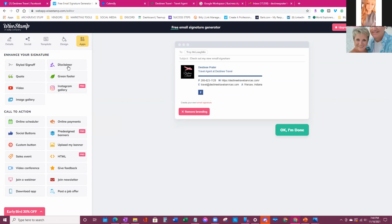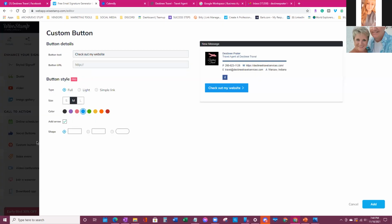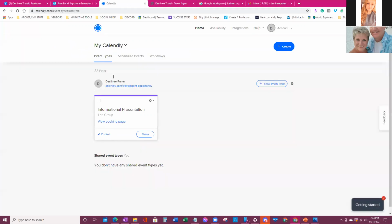Okay. Not that one. Okay, so you guys can do this one right here where it says custom button. So if you guys aren't team builders and you just want to have a button for your website, you guys can do that. Or if you're a team builder, what I would personally put is work from home as a travel agent, click here so they know it's a button. And then for the link for the button, I would just put in my Calendly link.